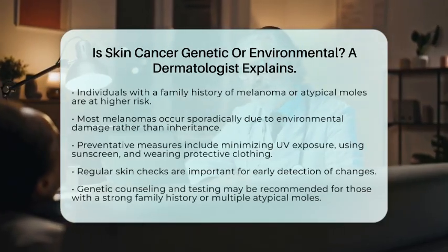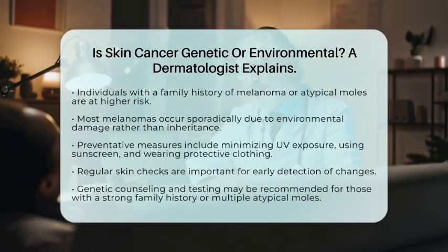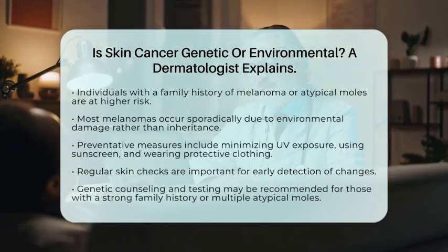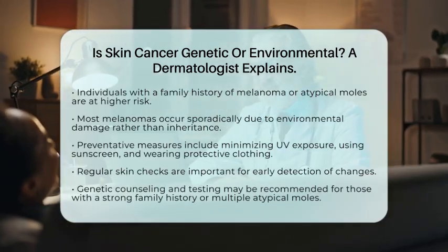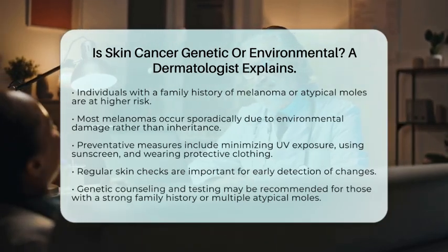In summary, skin cancer is primarily caused by environmental factors, especially ultraviolet radiation, but genetic predisposition also plays a meaningful role in certain cases. Understanding both aspects can help in risk assessment and prevention efforts.